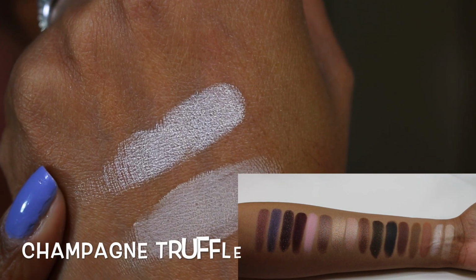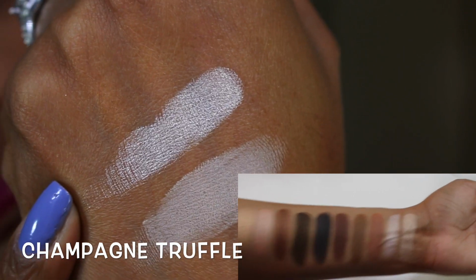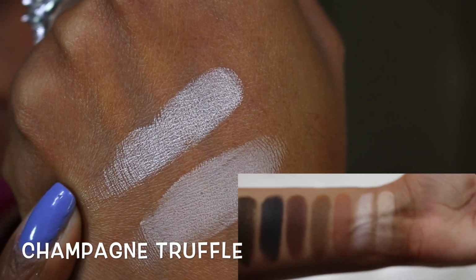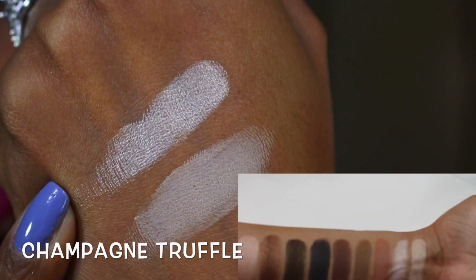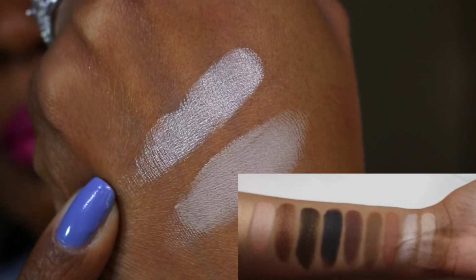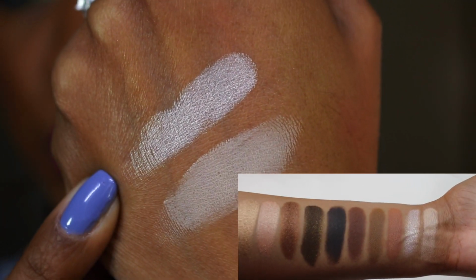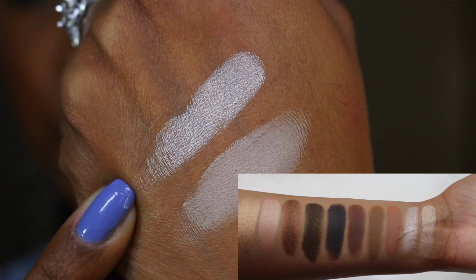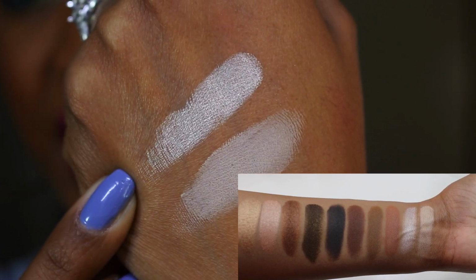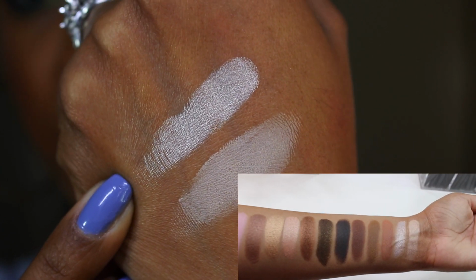Next up, we have the other large highlight shade. This is Champagne Truffle, which is a very shimmery kind of icy champagne shade. It has a little bit of a pink undertone, but it's not really noticeable on my skin tone. Again, this will work well for lighter skin tones, or for darker skin, I would use this just as a pop of highlight on the inner tear duct area, but not as an under eyebrow highlight.